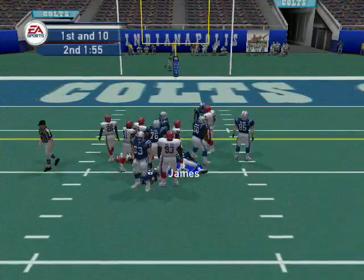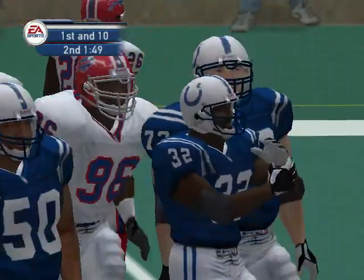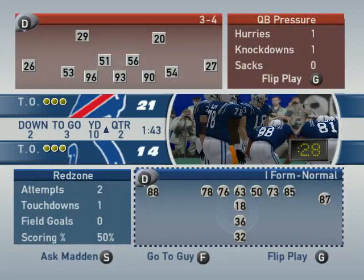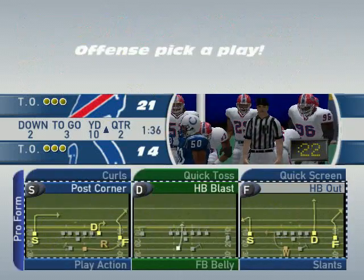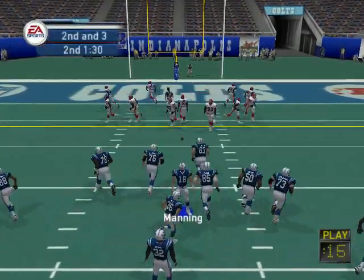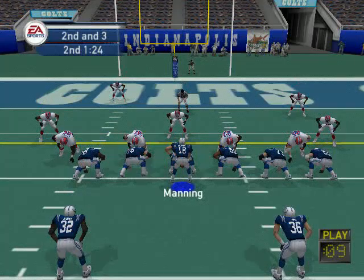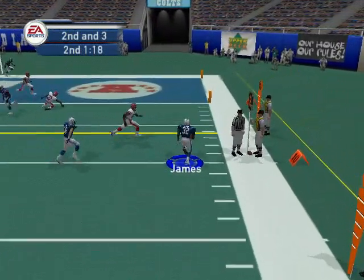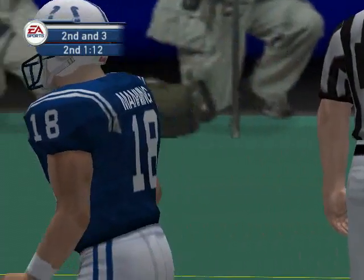Manning hands it off. Number 29 with the takedown at the 9. When Edgerrin James came into the league, everyone knew he could run, but now he's a complete package. He can run, block, catch the ball. Yards out. Here's the blitz. James gets the carry. Moore makes the stop at the 5. Picked up about 4.